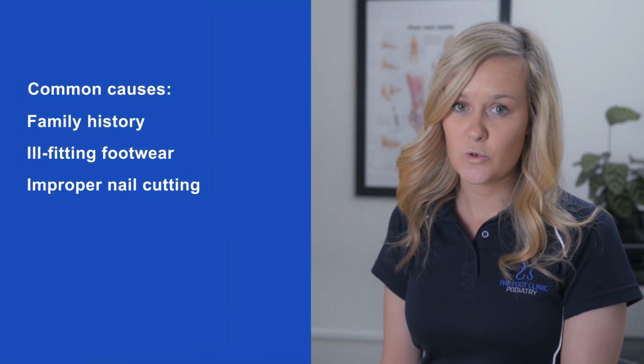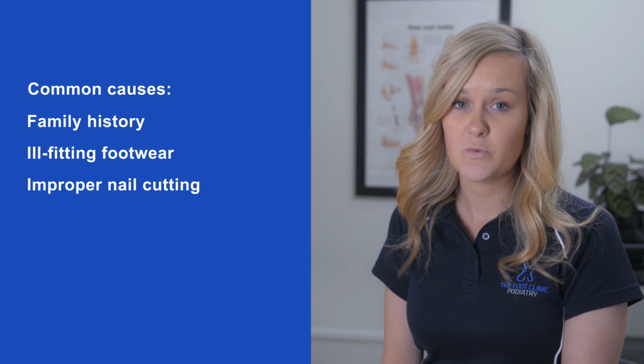Poor nail cutting technique can also be a problem. Often in a nail that's involuted, if they've been cut down the side, a nail spike can be left, and that nail spike can then penetrate the skin, and that can lead to a portal of entry for infection, and it can also be very painful.